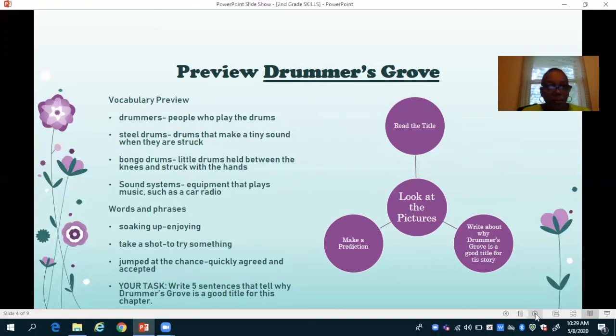Drummers, people who play the drums. Then we have steel drums, drums that make a tiny sound when they are struck. Bongo drums. Those are little drums held between the knees and struck with the hands. And you've seen those in Mrs. Voiles' music class. Final vocabulary, sound systems. Sound systems are equipment that plays music, such as a car radio, or like a boombox, or you all might call them Bluetooth devices. Okay, let's move on to words and phrases.